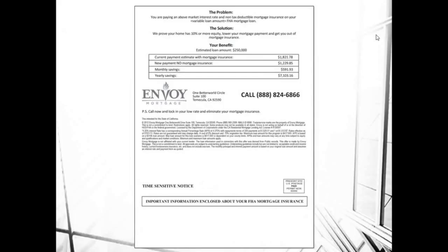It's very simple. We don't like to say a whole lot. It's a quick read. With direct mail, you've got 5 seconds to get them to open it. This little outside panel, important information about your FHA mortgage insurance, gets them to open it. Then once they open it, you've got 5 seconds to see if there's anything in there that they might want to call you about. So we hit them with: here's your current payment, here's your new payment, here's how much money you can save, call us. It's one of our more successful mailers: cheap, simple, down and dirty, and it just makes the phone ring.